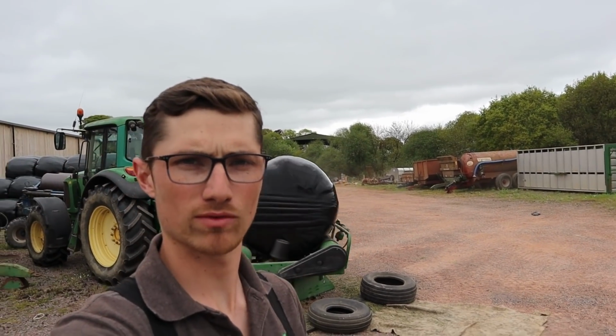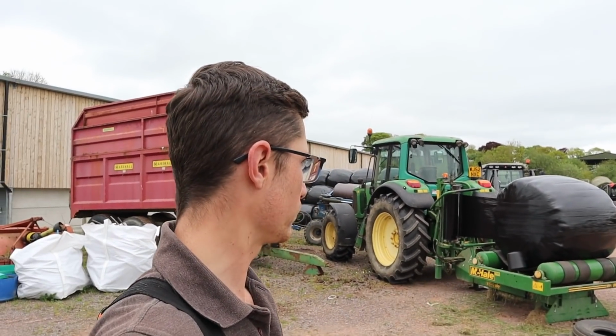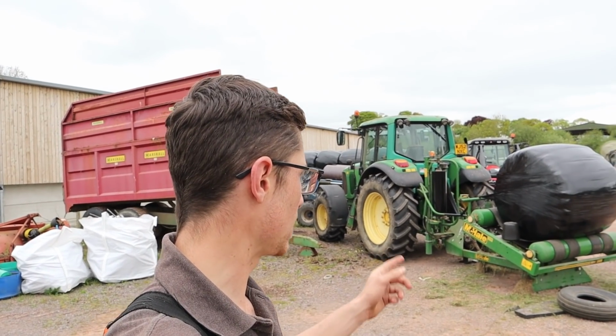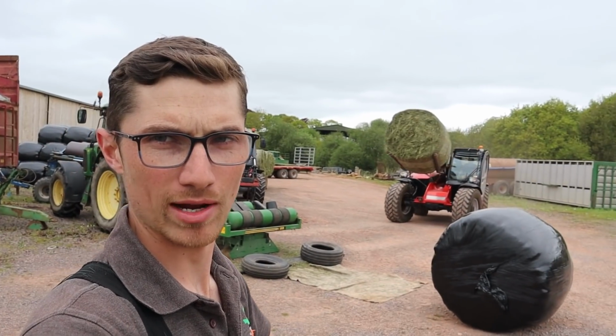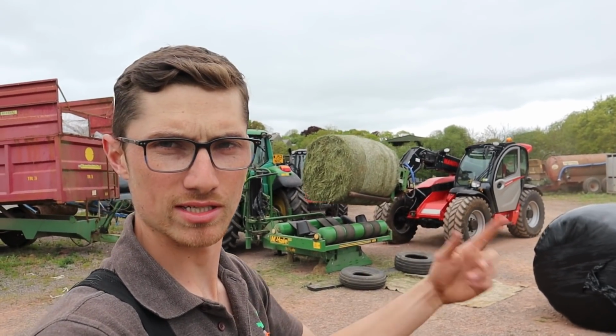So Craig's cracking on with the wrapping. He's got a little remote in the cab of the Manitou so he can control the wrapper from there. So it will tip it up like that. He'll press another button and that'll tip it off onto there. He then has another bale ready to stick on that one, and then whilst that's wrapping, he'll stack the wrapped one, and the process continues.